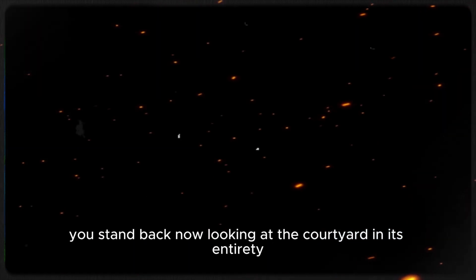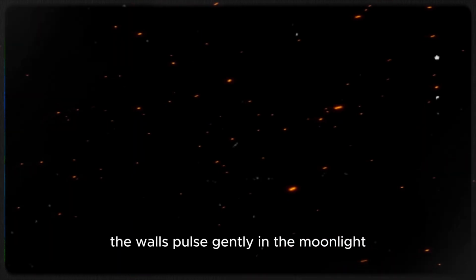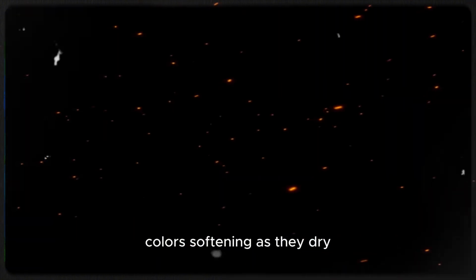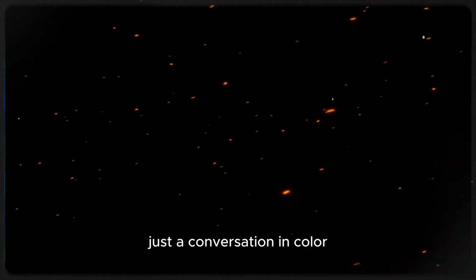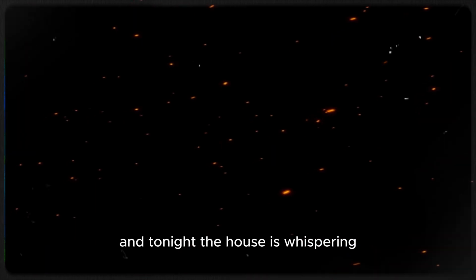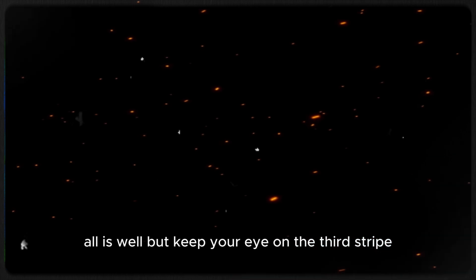You stand back now, looking at the courtyard in its entirety. The walls pulse gently in the moonlight, colors softening as they dry. It's like watching the house breathe. No blaring alerts, no sensors, just a conversation in color. And tonight, the house is whispering, all is well. But keep your eye on the third stripe.